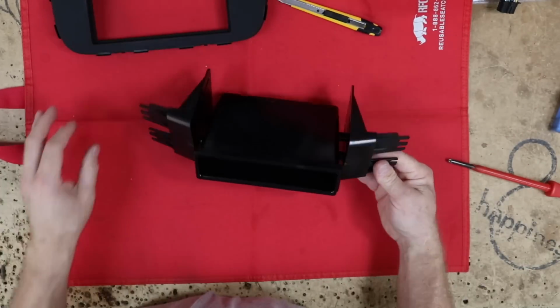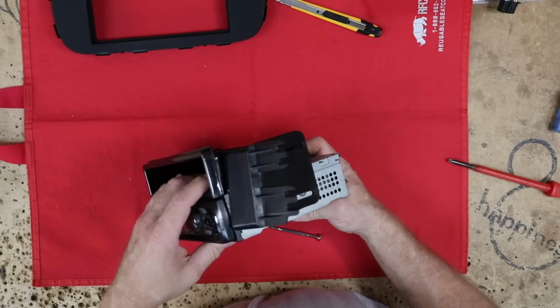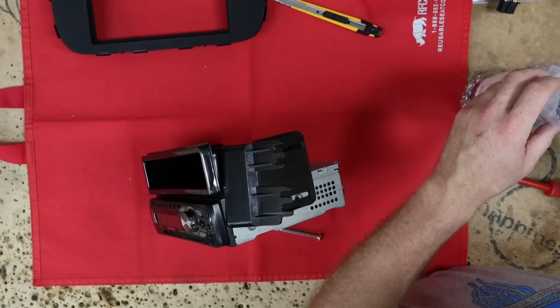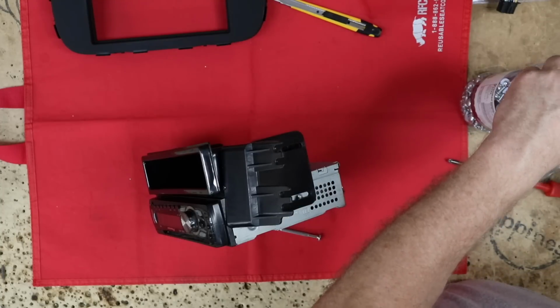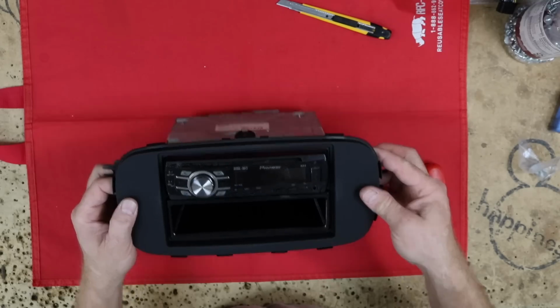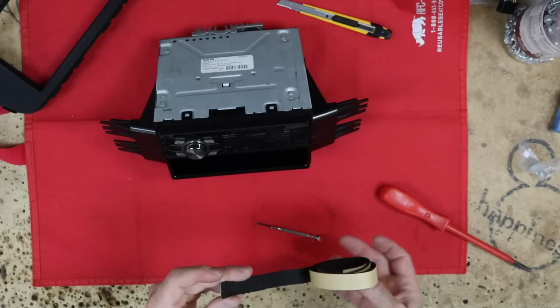All right, go ahead and remove this off of here. Slide this guy into place. Just like that. Now naturally, because this is used, he has no screws, so we'll go ahead and dig into our screw bin. Let's see how this guy looks here. Looks a little low and exposed, so we're gonna go ahead and add some foam to the top of the radio.